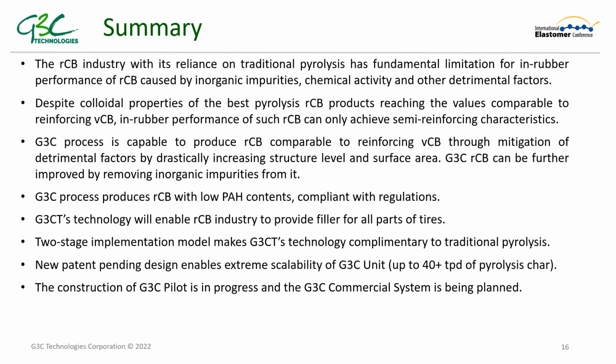The two-stage implementation model makes G3C technology complementary to traditional pyrolysis. The new patent-pending design enables extreme scalability of the G3C unit. And the construction of the G3C pilot is in progress, and a G3C commercial system is being planned.